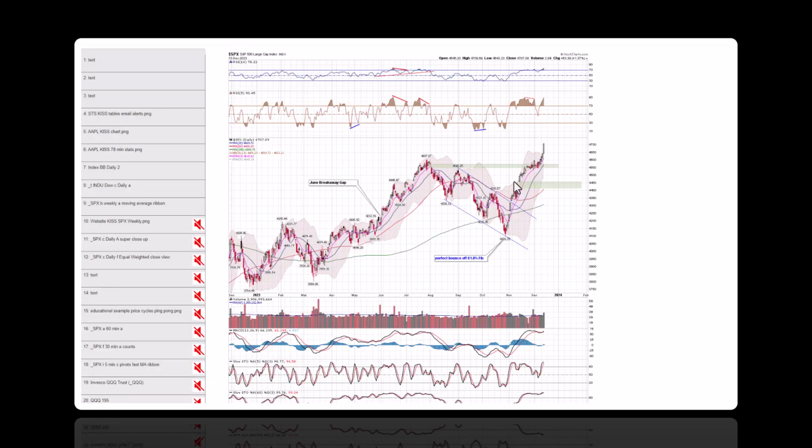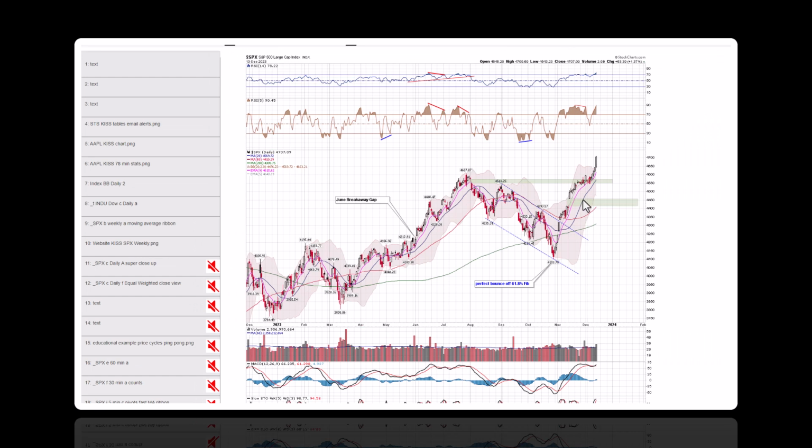Number 11, here's the daily S&P. Again, man, those of you waiting for a pullback, it won't pull in for you. All we've had is maybe 1 or 2 pullbacks, 1-day pullbacks, and that's it. And then just through the roof. Just a relentless rally from that October lows.